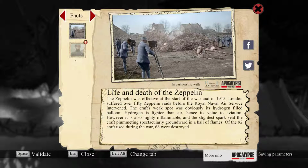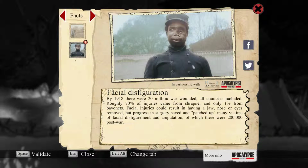Life and death of the Zeppelin. The Zeppelin was effective at the start of the war and in 1915. London suffered over 50 Zeppelin raids before the Royal Navy Air Service intervened. The craft's weak spot was obviously its hydrogen-filled balloon. Hydrogen is lighter than air, hence its value to aviation. However, it is also highly inflammable, and the slightest spark sent the craft plummeting spectacularly groundward in a ball of flames. Of the 92 craft used during the war, 68 were destroyed.